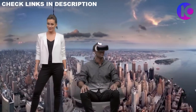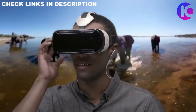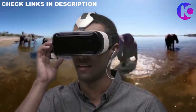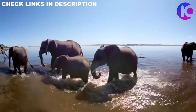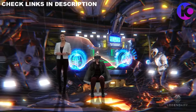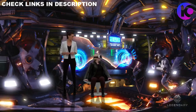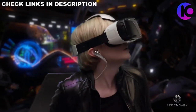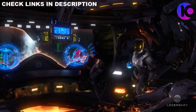Ready for another adventure? Navigate menus, explore worlds, and play games by simply turning your head, swiping, and tapping the side-mounted touchpad. And now I'm on a safari. Gear VR brings the experience to life. And where are you? I'm in a really intense battle. Take that. Boom! Direct hit!